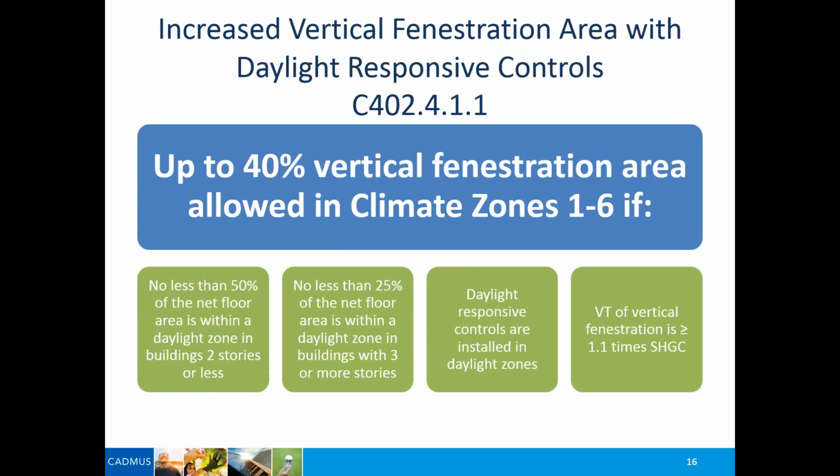These are automatic daylighting controls, so daylight responsive controls. You also have to have a certain percentage of your floor area in daylit zone, because again, this is offsetting the increased energy use of that additional glass. So for a low-rise building, 2 stories or less, you have to have no less than 50% of the net floor area in a daylight zone. Again, this can be under a skylight or next to vertical glazing. As you go up, taller buildings, 3 stories or more, only 25%.